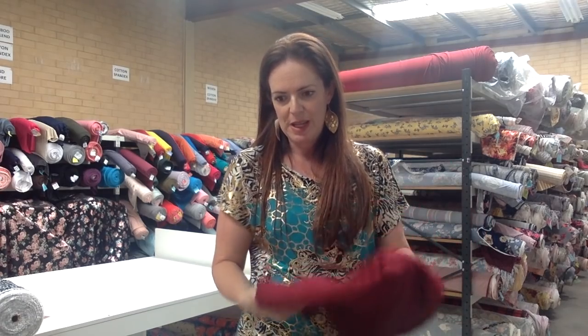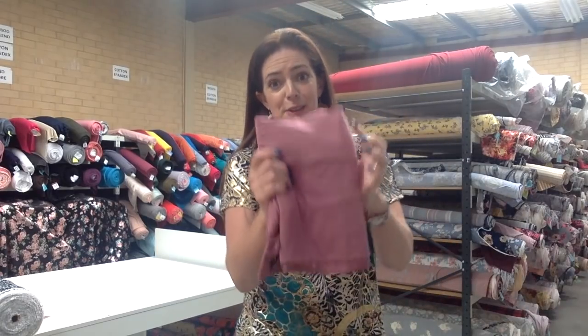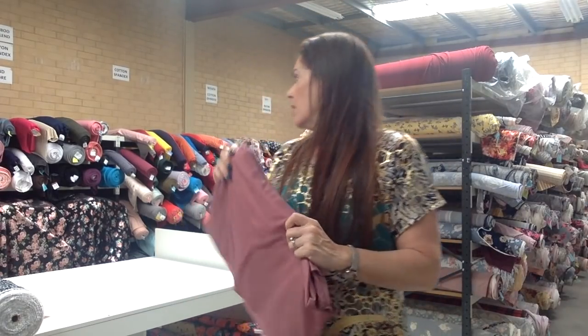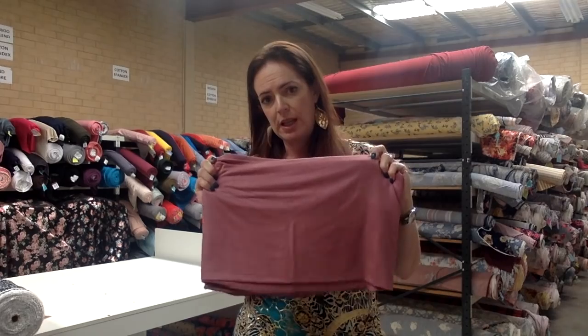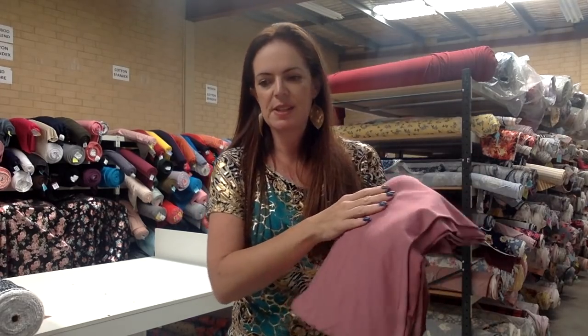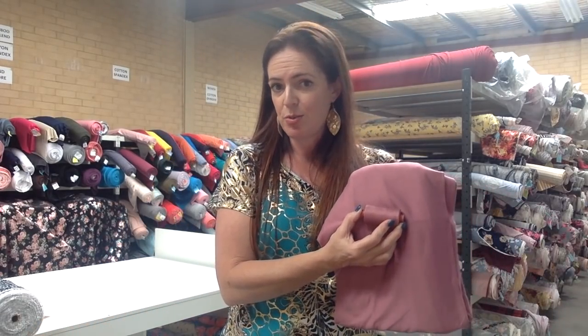So we've got the rose back in stock. The rose, the wine. This one's the rose. We've got the pink in at the moment, but the rose tends to go quite quickly. So we've got a couple of rolls of rose as well. So fingers crossed that'll last a little bit. And 155 is your matching thread for this one.